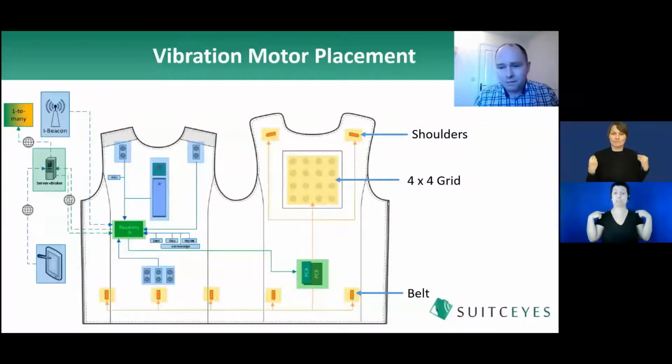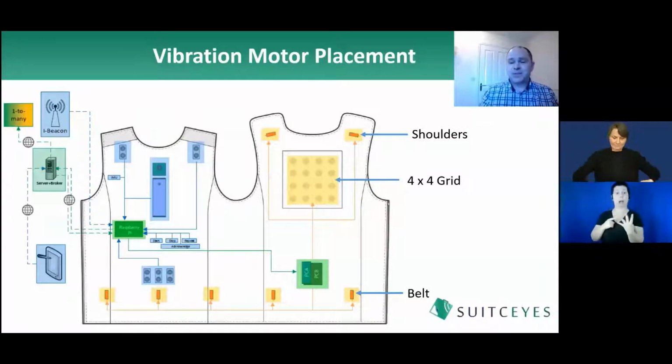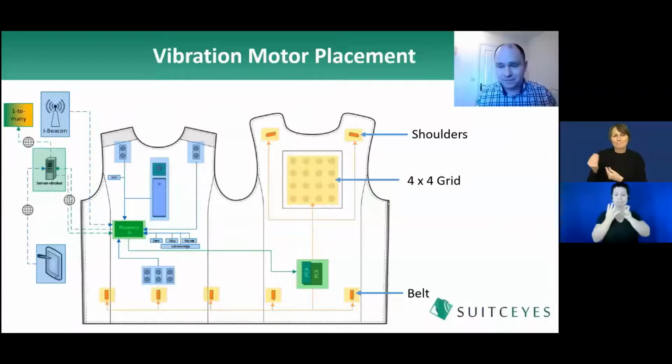There is then a 4x4 grid of 16 vibration motors on the back, which are used to deliver more complex signals. And then around the waist, there are 5 vibration motors, one at the front, one at the sort of front left and front right, and others towards sort of back left and back right. And these are used to deliver directional information to the user. So just to give you a feel for some of the ways in which haptic feedback is being delivered.